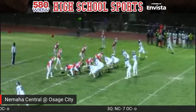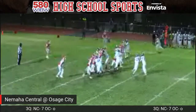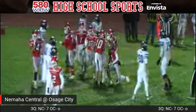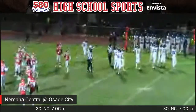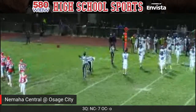4th down and 1. A wing and 2 receivers right, 1 receiver left. Kramer hands it off, sweeping right. Palek has nowhere to go. He's taken down in the backfield. Whalen is back there in on the stop. Tyler Sage as well. And Osage City gets off the field on defense, not allowing points yet again. Ball goes over to the Indians.